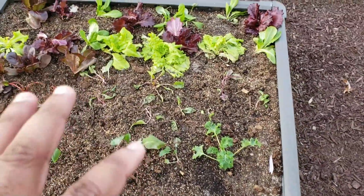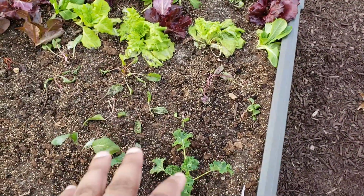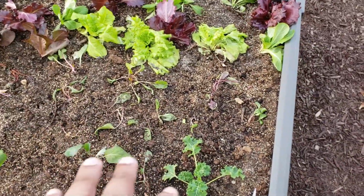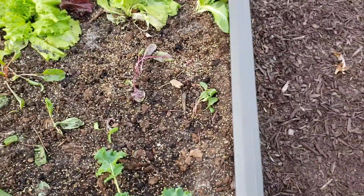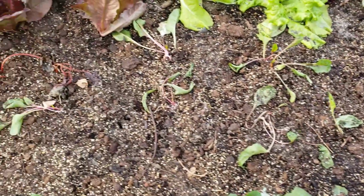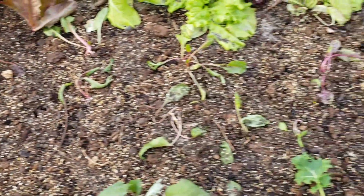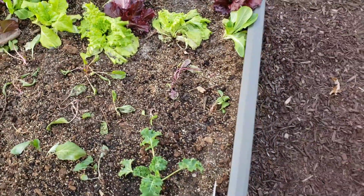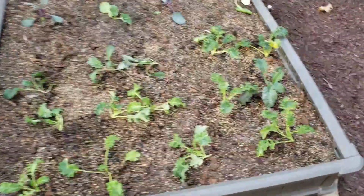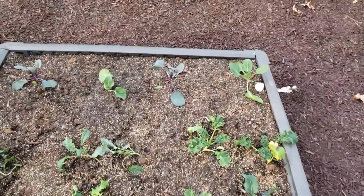So it looks crazy. But I told you guys, Swiss chard is one of my favorite veggies because it's easy, and I believe I can revive this. So I want you guys to see how it looks now. I could be wrong, and we'll see in a few weeks. You see how it looks a hot mess. Let's see if this picks back up. All right. So again, like I said, these are various kales, a couple kinds of kales in here, more cabbage.